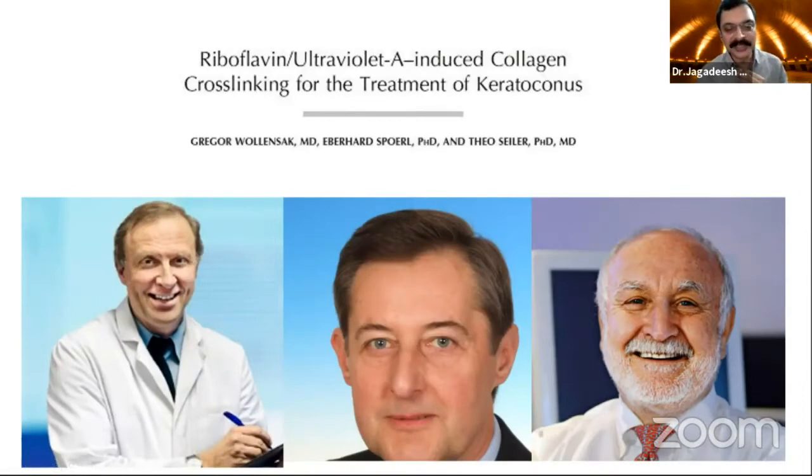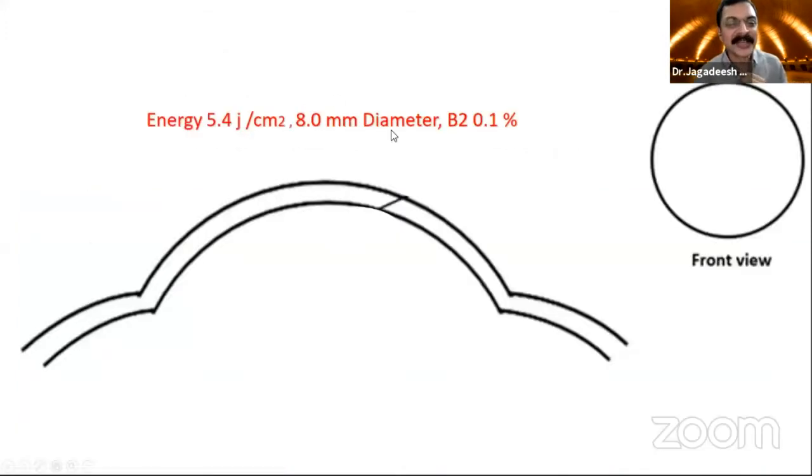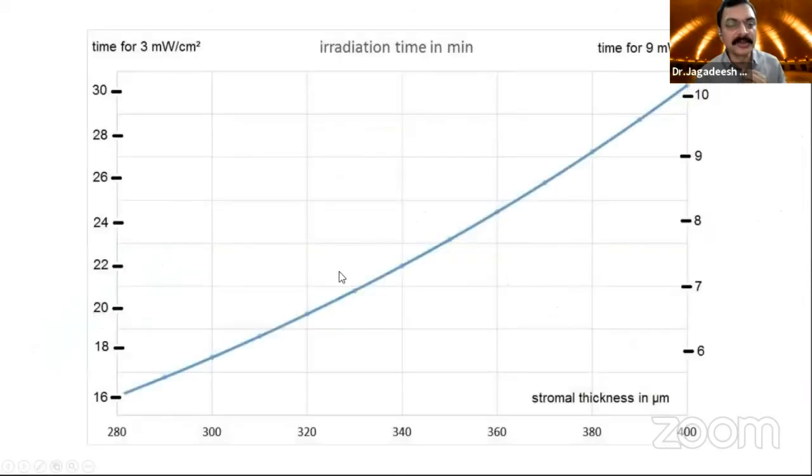And not only patients, we also benefit a lot in handling our patients both professionally and financially. So coming to this 5.4, a magic number, it's calculated for the tissue. So taking into consideration 450 microns corneal thickness, if the cornea is thinner, you need less energy. And that's another point we need to remember.